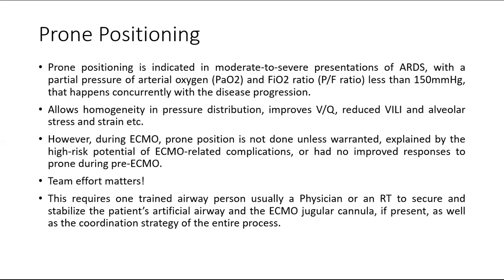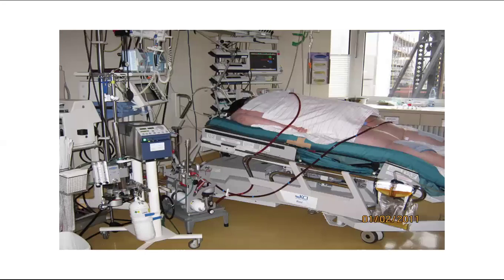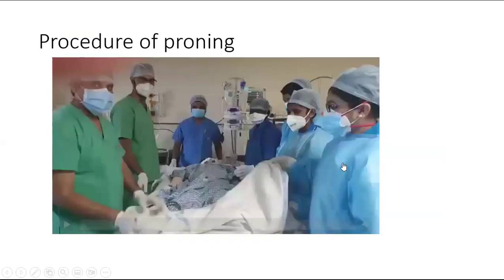The most important thing is a team effort here. You need to have a proper team for proning any patient in an ICU or on ECMO, you need to have more people here. So this is how a prone patient looks on an ECMO. You need a good length of ECMO circuit for proning these patients, and especially in obese patients, you need a proper team here.